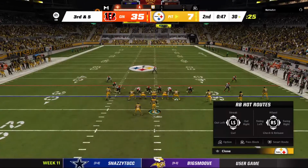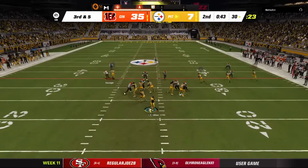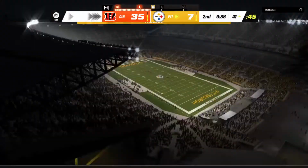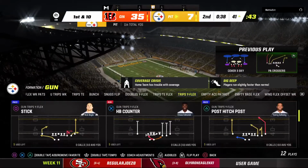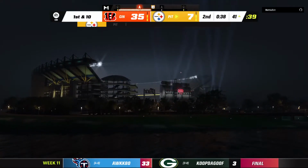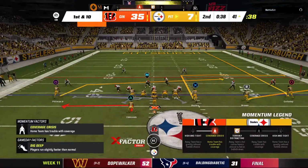And a nickel look here for the Bengals as they try to defend this on third. To throw, it's Allen. He's got a man, complete. Now the Steelers use the first of their 3 timeouts as they stop it here with just under 40 ticks to go in this first half. First and 10 at the 41-yard line.